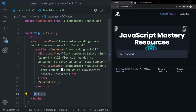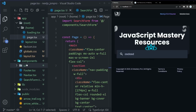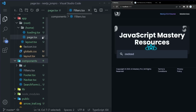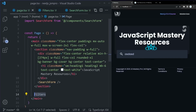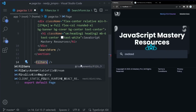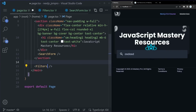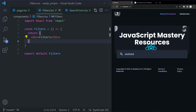So let's work on our filters by turning them into a real component. Within our components, we can create a new filters.tsx and run rafce. After which, we can simply import these filters right here by getting them from components, filters. If we save this, we should be able to see filters somewhere here, although they're hard to notice right now. So let's fix that by changing the UI of our filters.